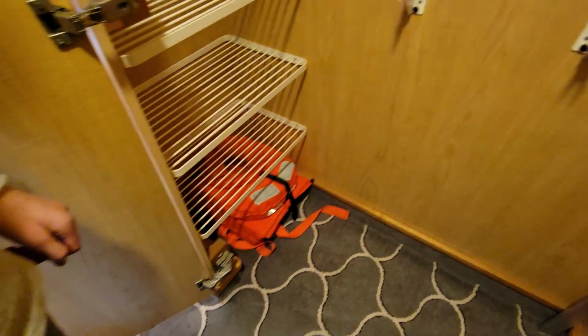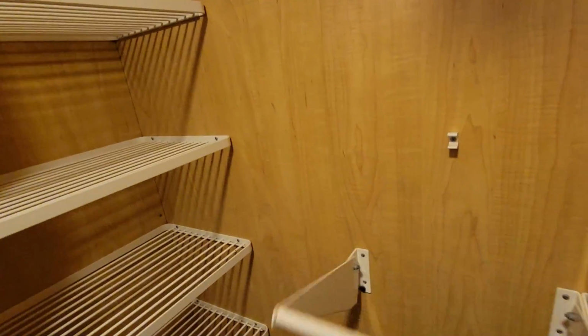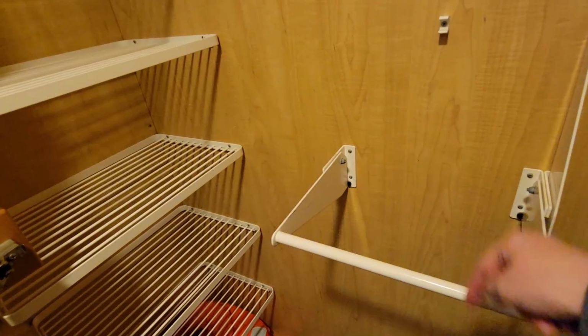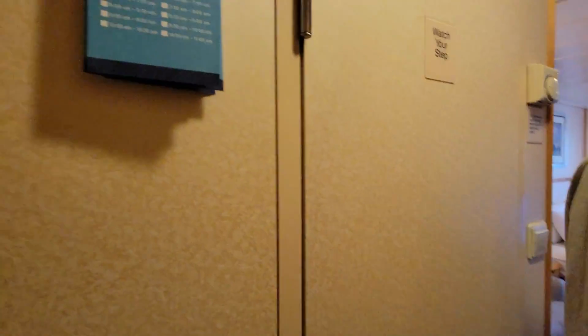It's wood. There's a whole bunch of life jackets in here, and a wide variety of bizarre hangers. And some shelves, and then these pull-down things, like so you can hang pants. There's also a little hangy thing there. Why are there like 7 types of hangers? Because people probably brought their own and then left them.